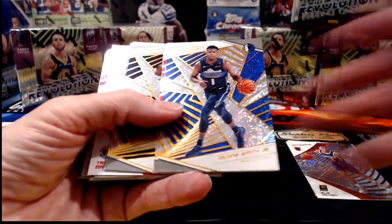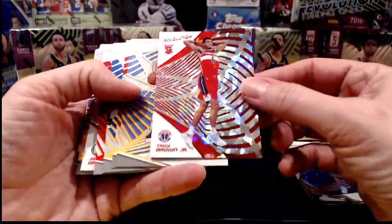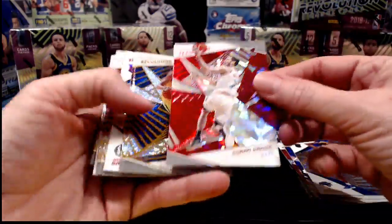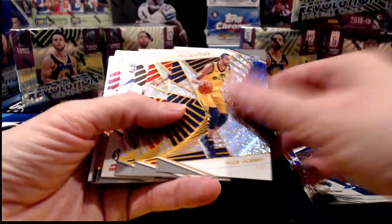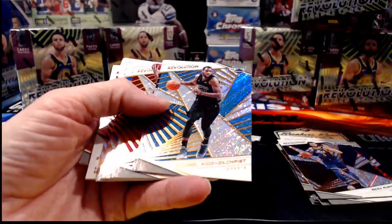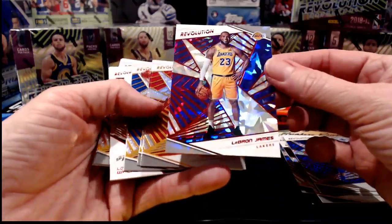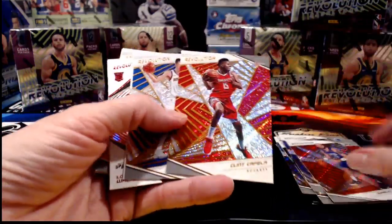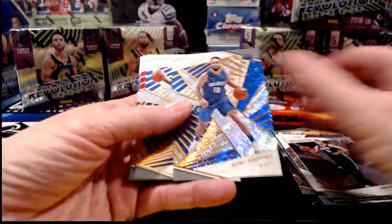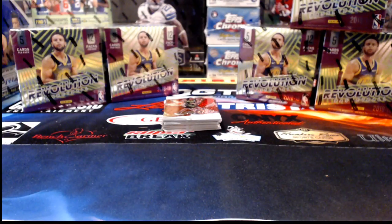DeAndre Jordan for the Mavericks. Troy Brown Jr., rookie, out for the Wizards. Goran Dragic for the Heat. Jalen Brunson, rookie, out for the Mavericks. LeBron and the Lakers. Lonnie Walker, Spurs rookie. Dennis Schroeder and the Thunder.